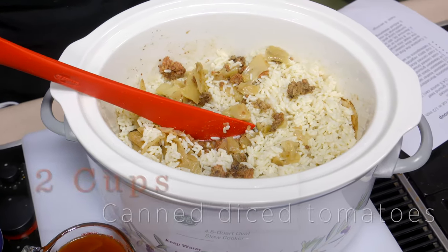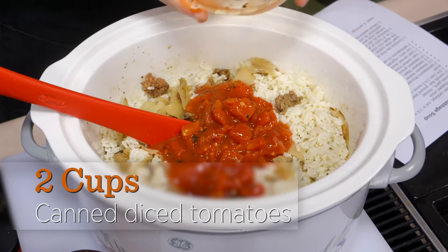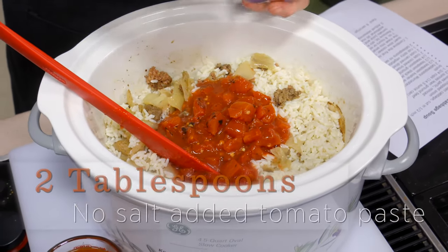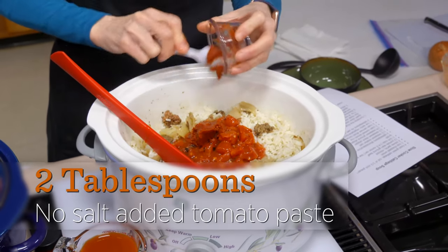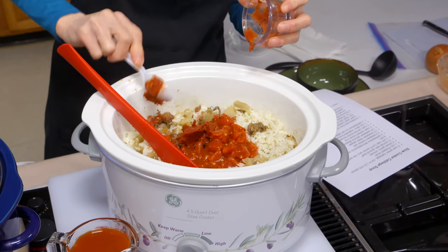I've got 2 cups of diced tomatoes. These are fire-roasted tomatoes, so you can see the blackening that's going in with that. Then 2 tablespoons of tomato paste. This is one that you are going to have to stir in well in order to make sure that it's well blended. Like I'm leaving a big chunk of it on the spoon there.